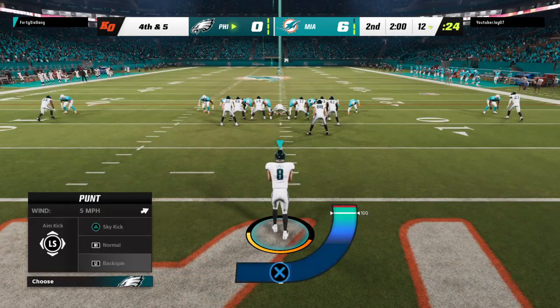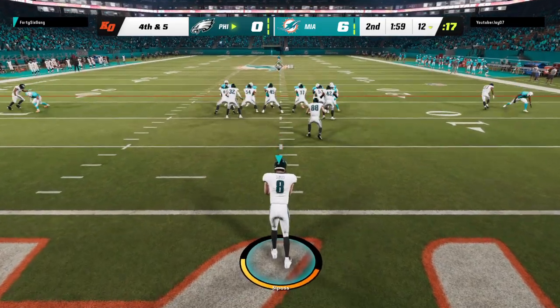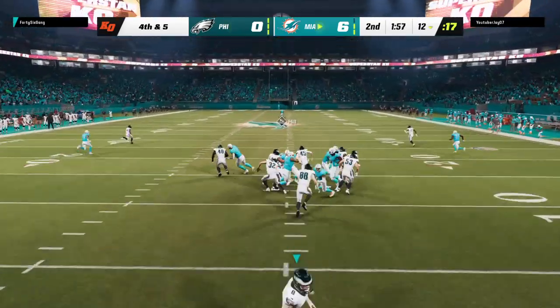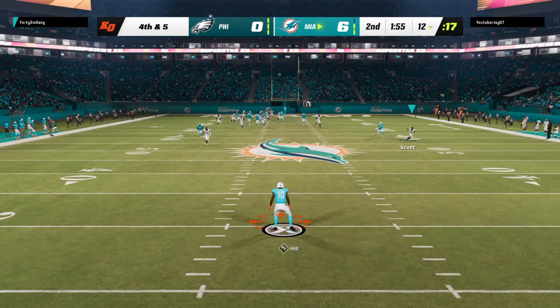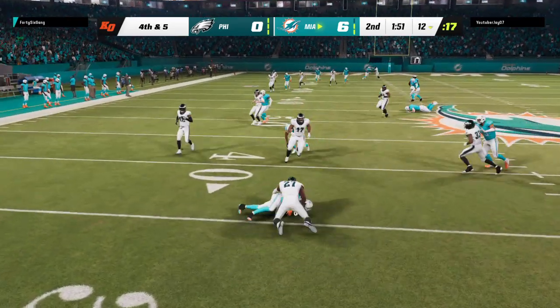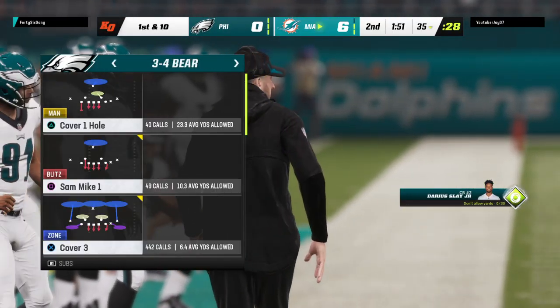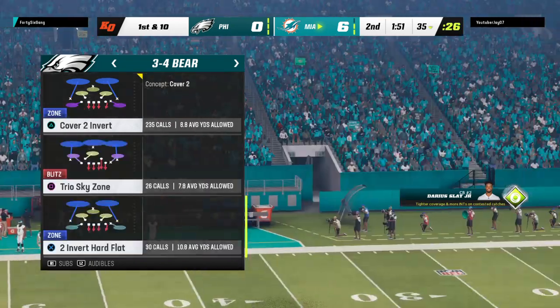Here's Aaron Sipos out now to punt on 4th down. Back deep is Tyreek Hill. That'll be put in the books as a 53-yard punt. And it'll be Dolphin football.